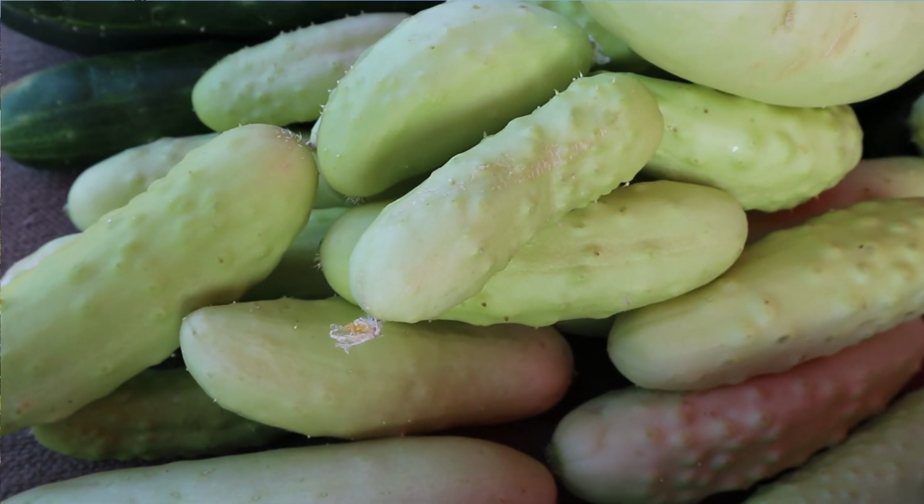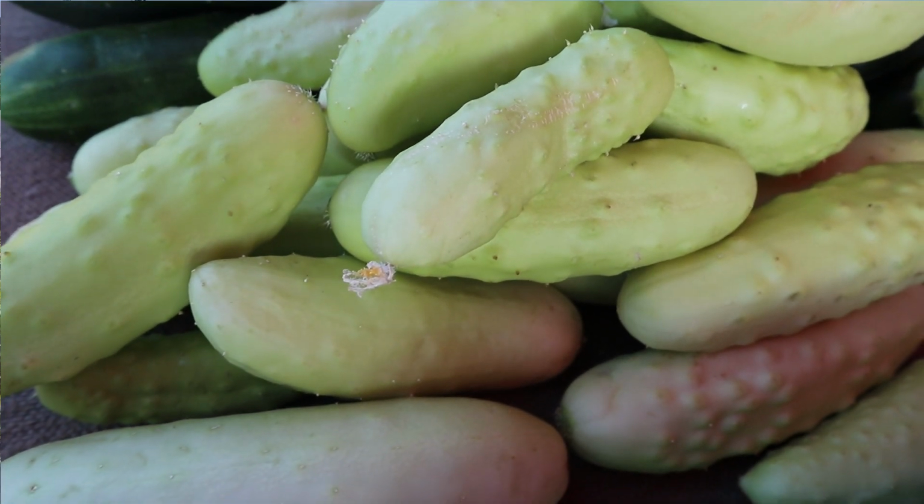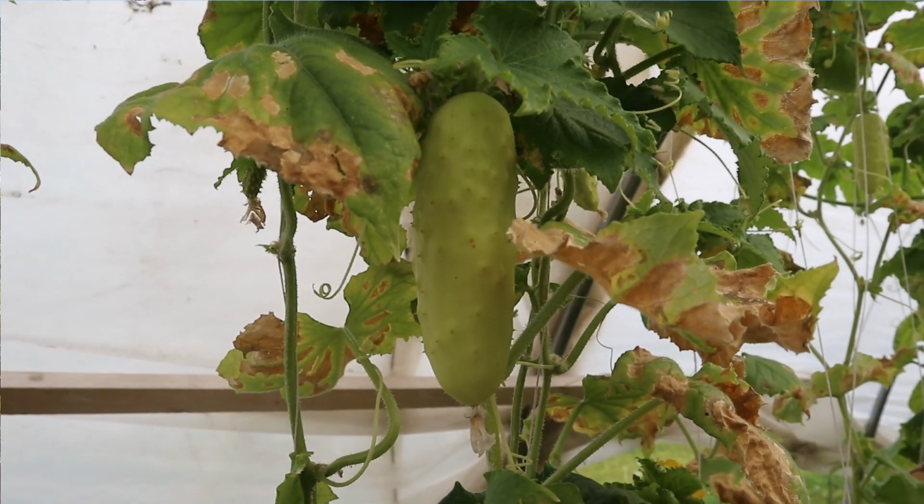It ended up being the tastiest cucumber I've ever had. We really struggled to sell it. It was like a fat little pickling cucumber is what it looked like. But we gave them away. We were constantly like, oh, you gotta try this. This cucumber is so good. And everyone who tried it agreed. They're like, this is the best cucumber I've ever had.